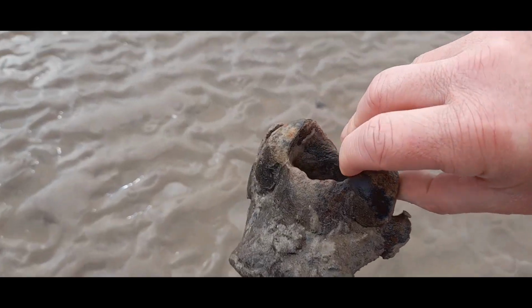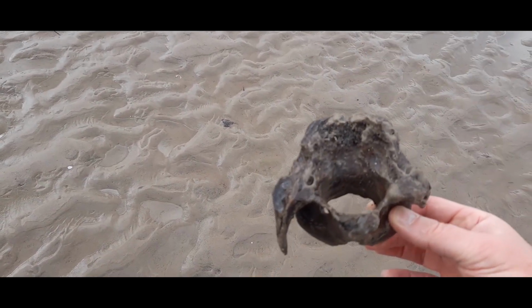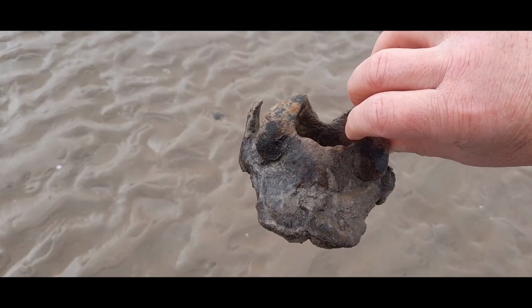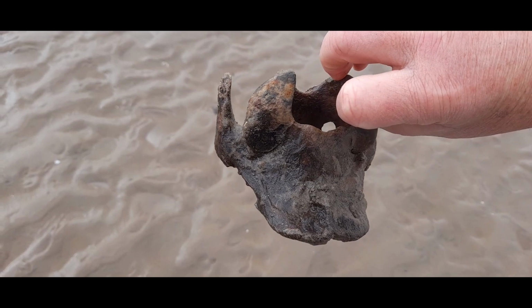I've just found this, guys. I've just waded out a little bit and I found this bone. I don't know what it is. It doesn't look human, but I've absolutely no idea what it is. If anybody has any suggestions, let me know in the comments underneath. We'll see if we can find out what it is. I'm baffled.